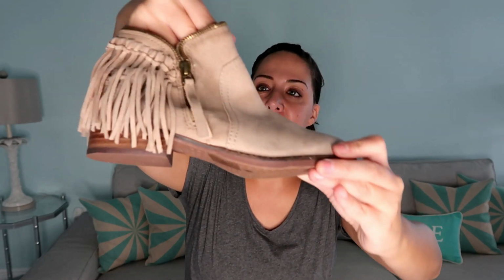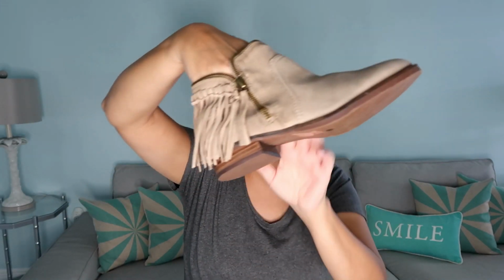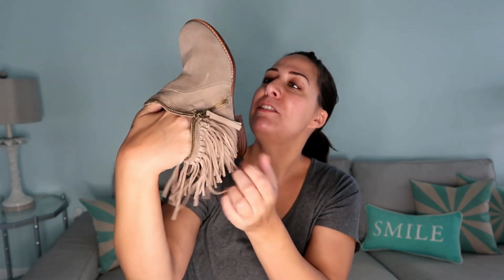Okay, first ones, like I said, they all come wrapped like this, which is really nice. This tissue paper wouldn't help in case this was left in a wet area, but it looks nice. These are Dolce Vita, DV, fake suede boots, size 6.5 with some fringe. Very trendy, perfect time to get these things up. I'm excited about all the boots. Love the little fringe, nice job.